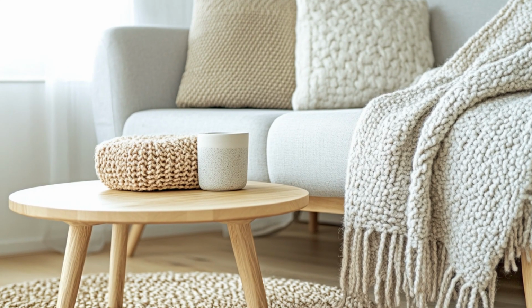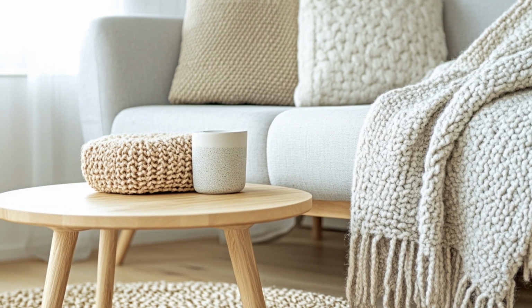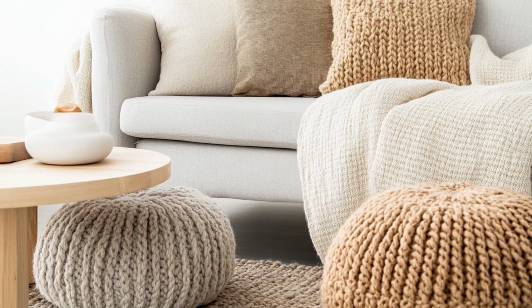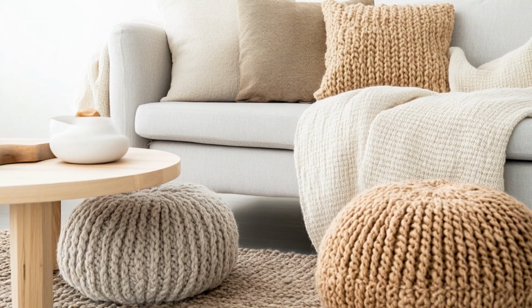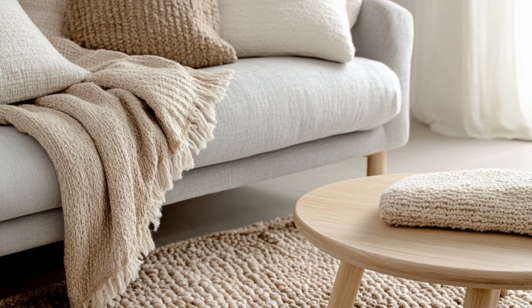The key is choosing textiles in varying weights and weaves. A chunky knit throw paired with smooth linen pillows creates beautiful contrast. Our color palette stays within those soft, natural tones we discussed earlier, but texture becomes our way of adding visual interest. Think of textiles as your opportunity to make the space feel lived in and inviting while maintaining that clean Scandinavian aesthetic.